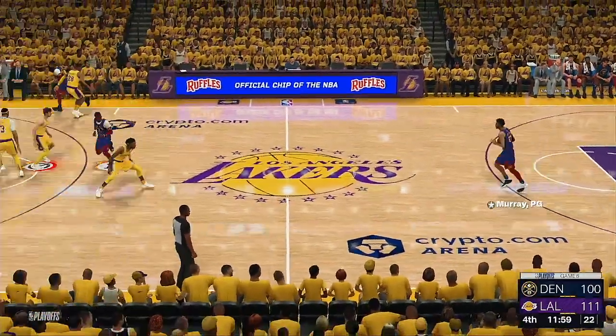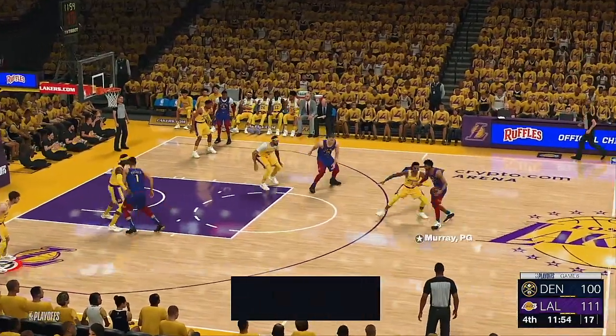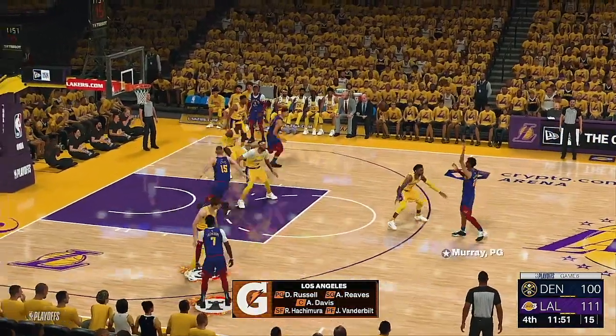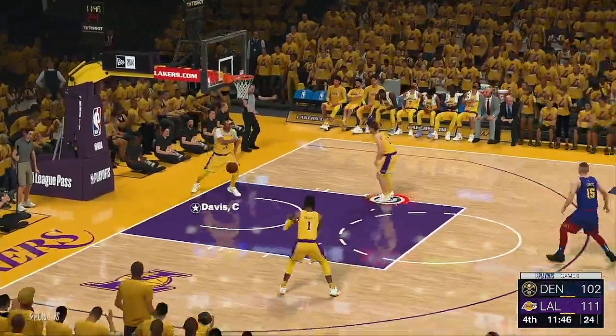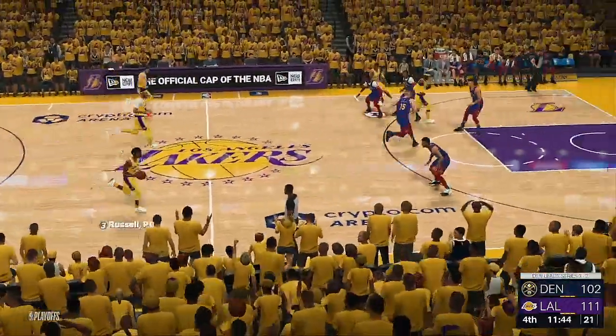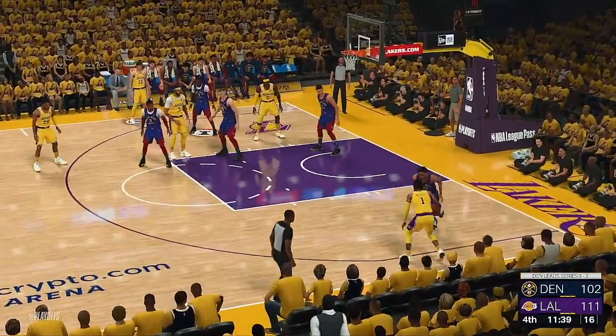And thanks for sticking with us as this round one game continues. Vanderbilt at power forward with Davis in the middle. D'Lo and Reeves are the backcourt duo. And it's Hachimura in at the three. That's who's in the game for the Lakers. Helps his team in so many ways. Jokic is more than just a leader.